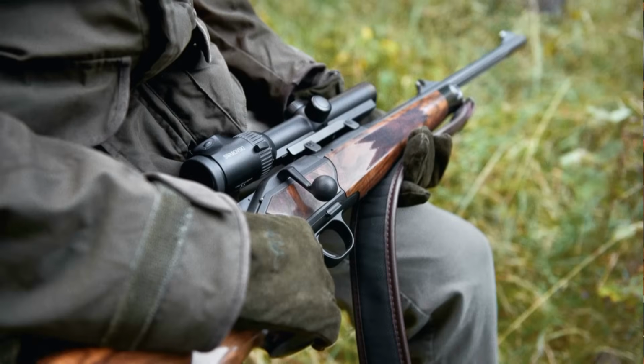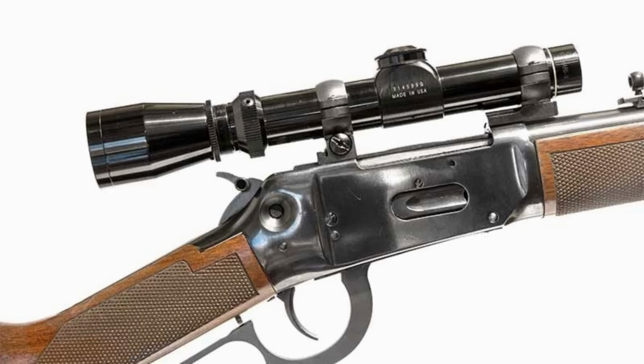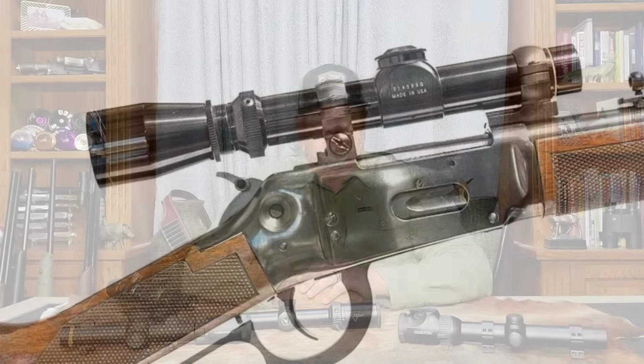They became popular on European driven hunts and on hog hunts in the American South. They also became popular on short, handy lever-action rifles for hunting in the woods.